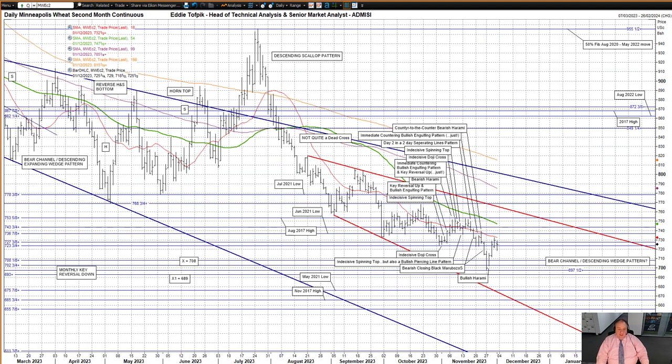Minneapolis wheat. Now, compared to Chicago wheat and Kansas City wheat, Minneapolis wheat had been somewhat easier to read in recent times, with respect to what was going on and what the opportunities might be. Though this is no longer necessarily true, this market still has its moments. So, in late February, and especially at the start of April, the market constructed a large bear channel that morphed into what we see highlighted in dark blue on my daily chart, a descending expanding wedge pattern, currently 597 to 802. This pattern actually originated from December last year, but really became evident from February this year.